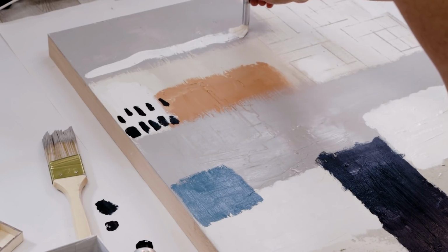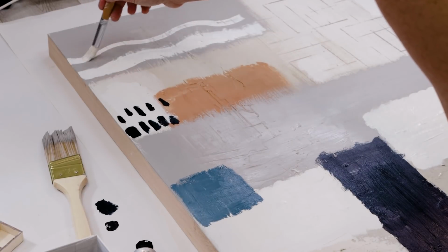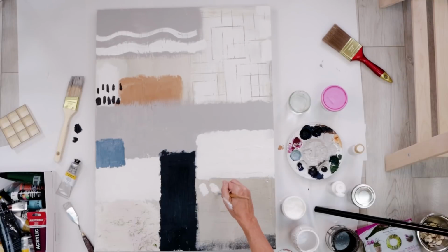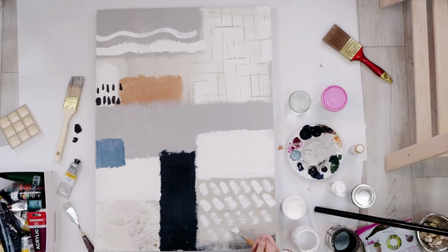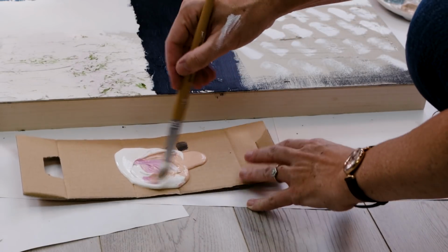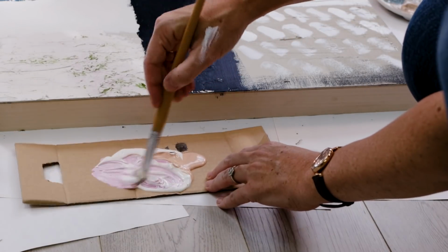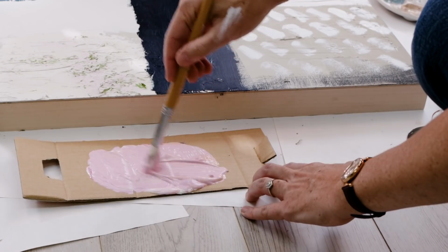And here, using a little bit of contrasting color like white on black or black on white, I am working in a bit more pattern, just basically doing some mark making. And that's the nice thing about abstract: you don't have to worry about painting something the way it looks in real life. You can just take joy in the materials and truly create like a child and just make marks on the canvas.